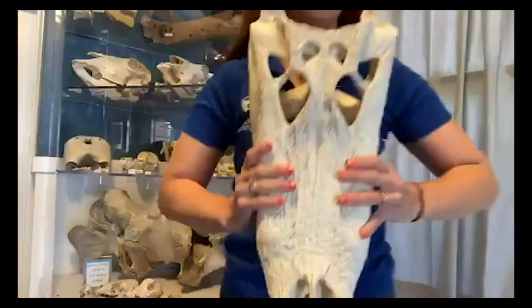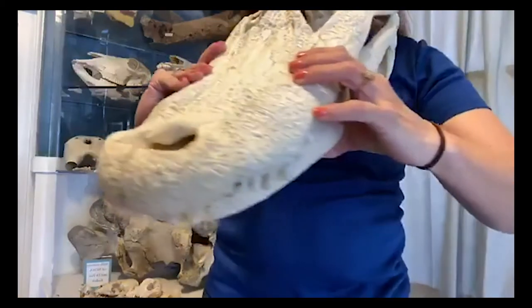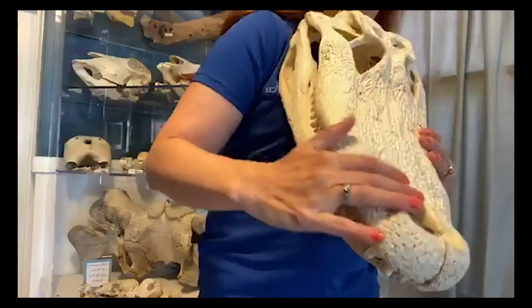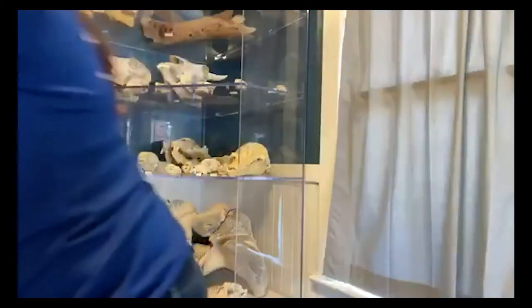This is such a heavy skull. Really cool texture on this. A lot of people think the texture of the alligator's skull comes from their scales, but it's a combination of the scales and the skull together. All right.